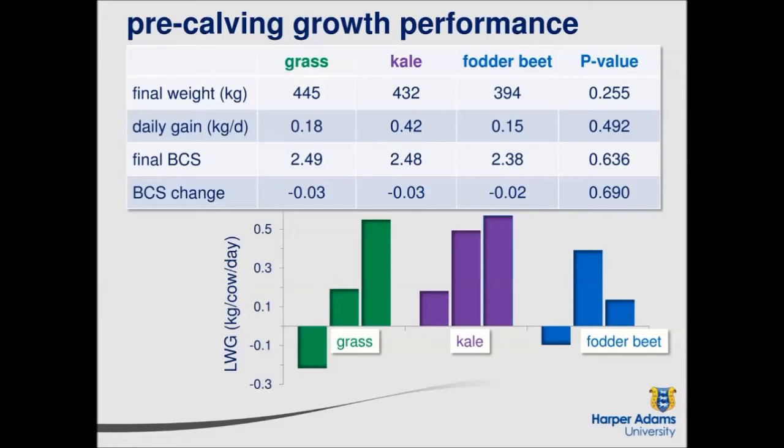Body condition score, each of the 3 treatment groups lost body condition over that outwintering period. And the other thing that I wanted to draw your attention to was the variability in terms of growth performance among the heifers on those farms. So we've got one of the farms that was outwintering heifers on deferred grazing, live weight loss of 0.2 kilos per day, and one of those that was outwintering on fodder beet, again a loss in body weight of approaching 0.1 kilos per day. The others, the heifers gained weight, but you can see that variability in terms of the growth performance.